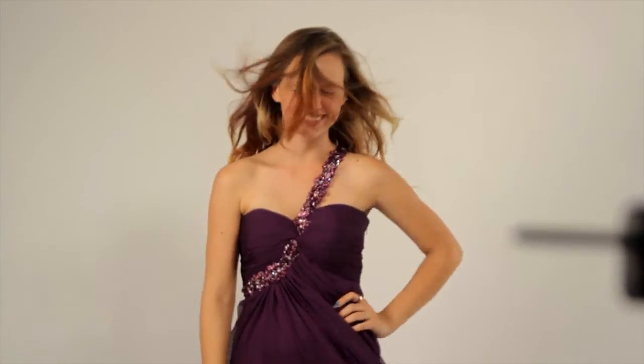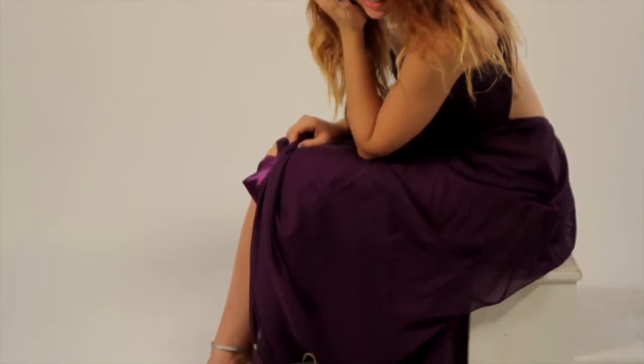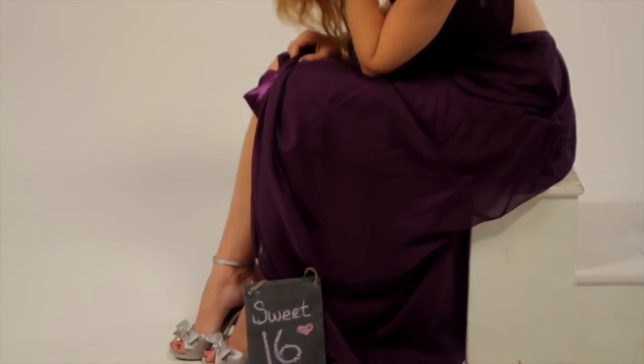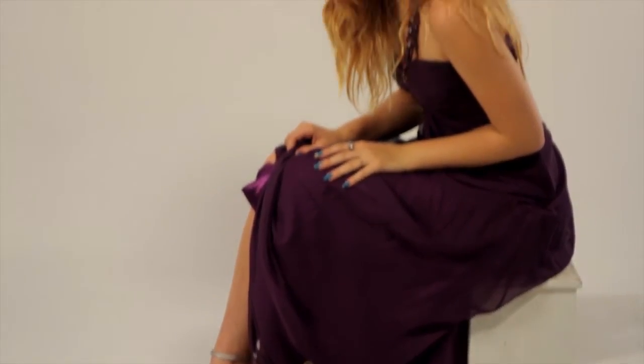Props are what it's all about with the teenagers. You can use a fan to blow the hair like a fashion model. It's fun and the pictures are awesome. A chalkboard with Sweet 16 written on it can be a really cute idea. Balloons are fun too.